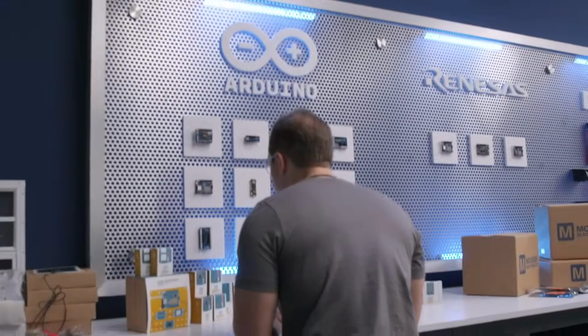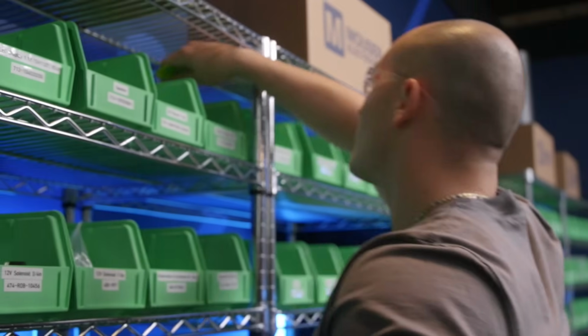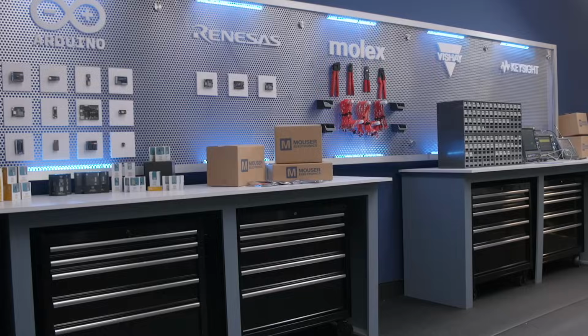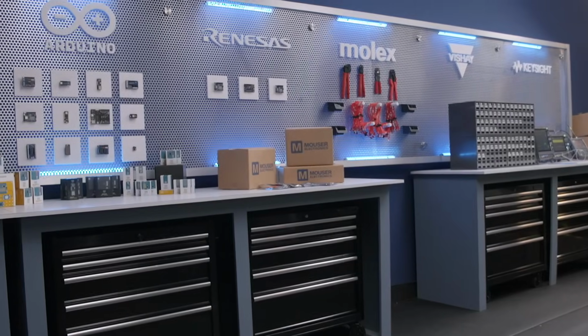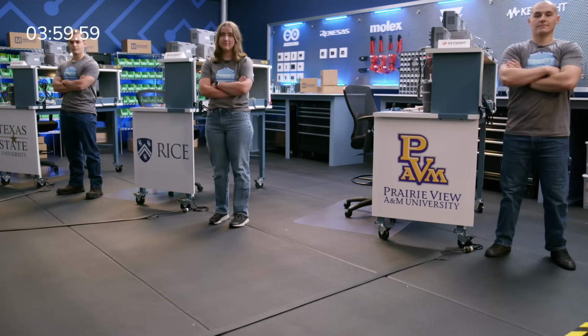You'll be starting with your Arduino Pro hardware, and the rest of your components are located in the Mouser pop-up warehouse, where you'll have access to hundreds of components and modules, including parts from Arduino, Molex, Renesas, and Vishay, as well as other items in the Mouser Innovation Lab. And your time starts now.